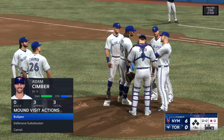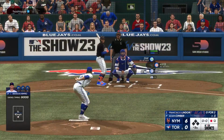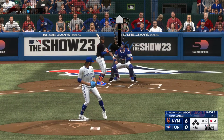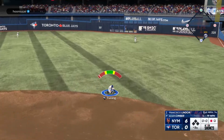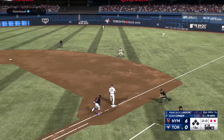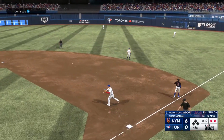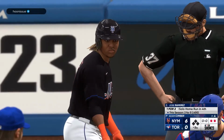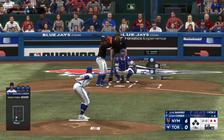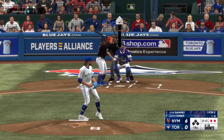Now time is called here. Pitching coach on his way out to the mound. Hit on the ground to the right side. Terang. Lindor retired. 2 outs, base is empty. And next for the Mets, Jose Ramirez. He's already homered in this game.